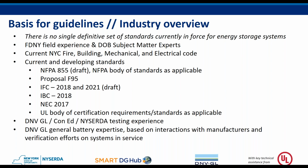And overall, just a background on where a lot of these standards have come from. They are really great standards and a basis to check back against when trying to design these systems. Again, of course, 9540A is still a large influence and will either reinforce or change the outcome of certain requirements within the guide. But overall, pulling from national bodies such as NFPA 855, the drafts of IFC for 2021, somewhat in 2018, some good resources for the way that even national standards are going for battery installations, as well as, of course, the actual subject matter expertise of the agencies themselves. And as mentioned, DNV GL's wealth of knowledge and experience on battery systems at large, as well as testing considerations.